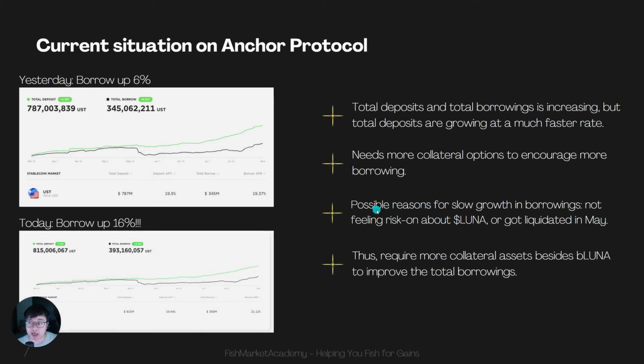Okay, so let's talk about the current situation on Anchor Protocol. The total deposits and total borrowing are increasing, but total deposits, as you can see, is actually going up faster than total borrowing, so that's not good because it's not sustainable. And in order to solve this, we need more collateral options to encourage more borrowing.